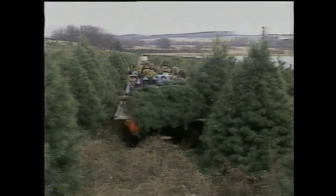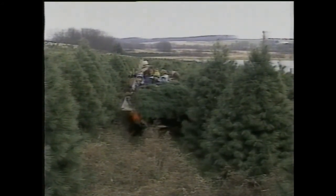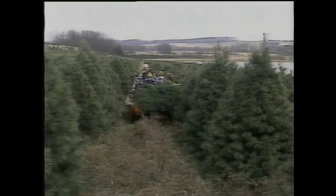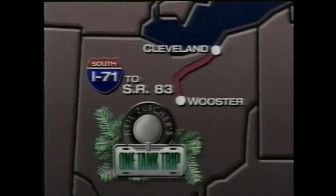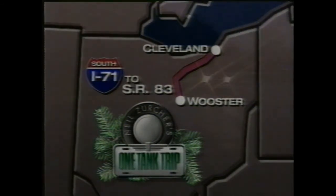Well, I've got my tree. Now all I've got to do is find Santa Claus. In the meantime, the sights and sounds of the season certainly come alive here in Wooster, Ohio. And it's a great holiday one-tank trip. I'm Neil Zurcher, News Center 8.